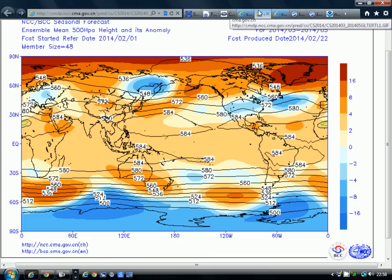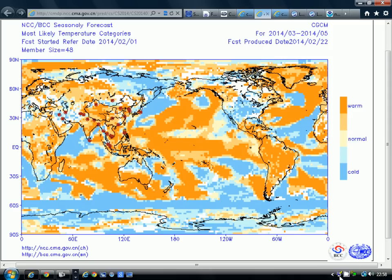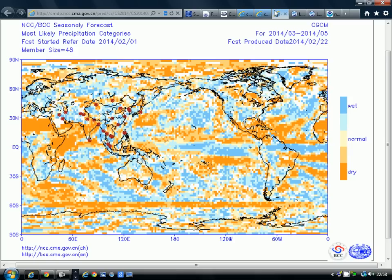Let's have a look at the temperature prediction, and yeah, it's going for above average temperatures this spring. We're in those orange colours there. That's a nice looking temperature anomaly. If you're looking for a mild spring, it would be nice and mild with that.